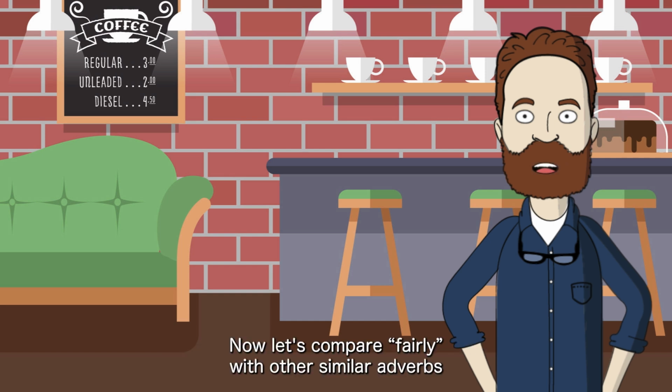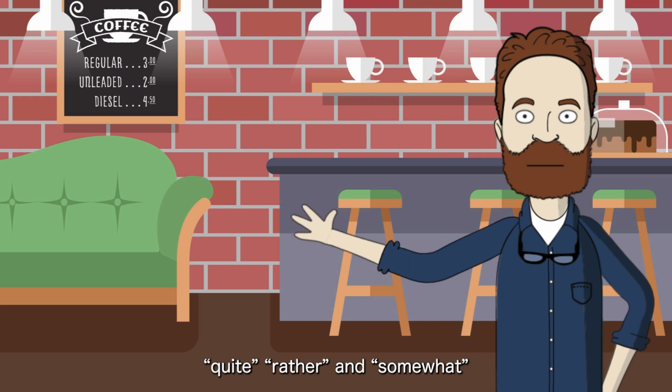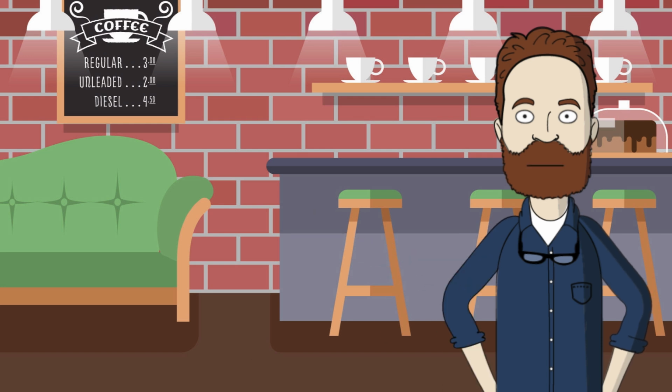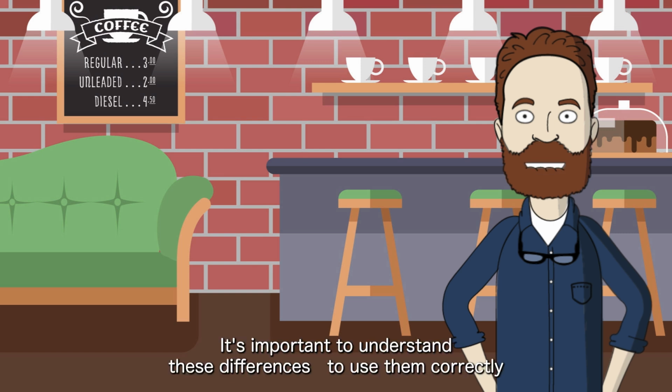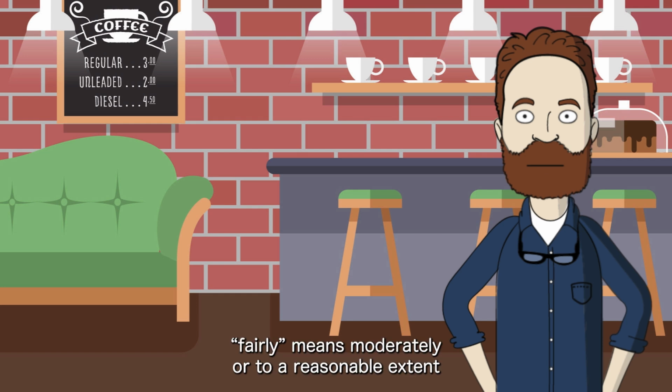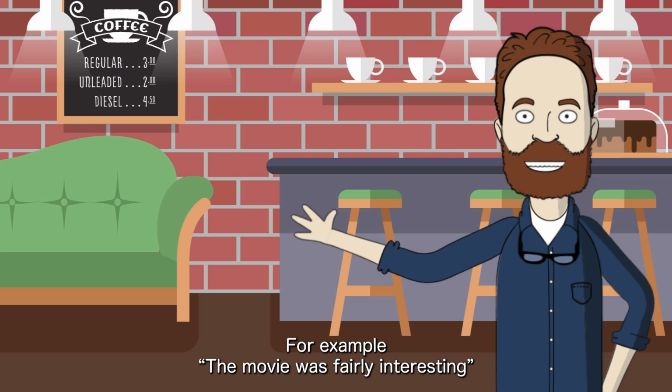Now, let's compare fairly with other similar adverbs. Quite, rather, and somewhat. These adverbs all indicate degree, but they have different nuances. It's important to understand these differences to use them correctly. Fairly means moderately or to a reasonable extent. It's not too strong or too weak. For example, the movie was fairly interesting.